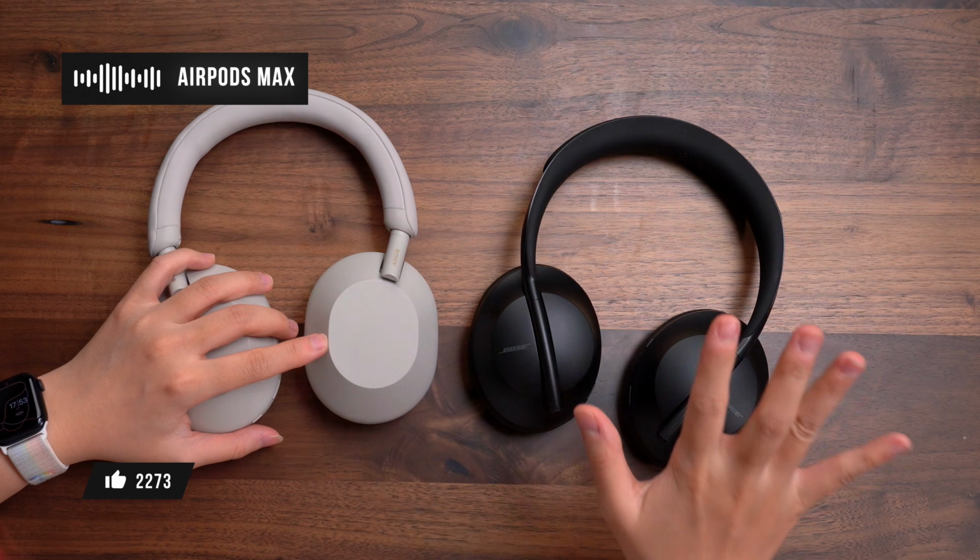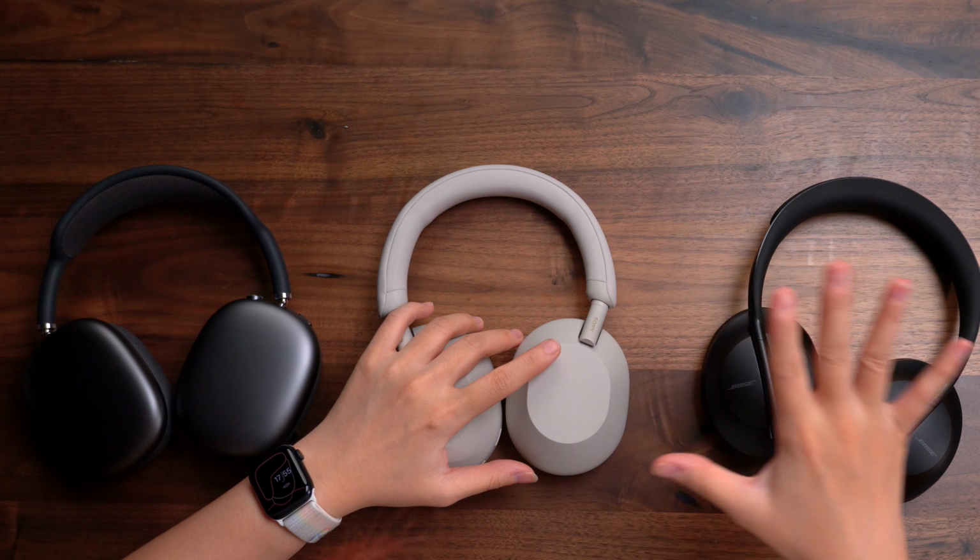The AirPods Max is probably the worst, but still audible. AirPods Max has the worst mic quality out of all three, but it is still audible. I'm still audible, I think. If you pick up a lot of calls on headphones, you might want to look at the Sonys or the Bose. Moving on to controls and customizations, you have touch controls for the Sonys and the Bose.